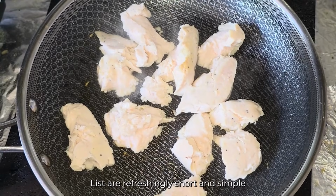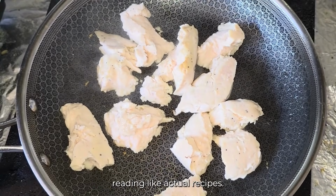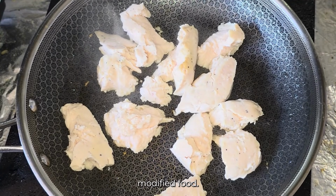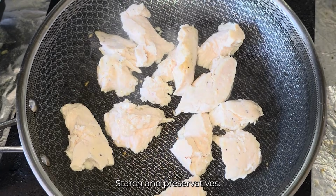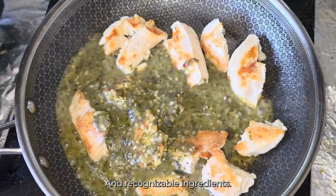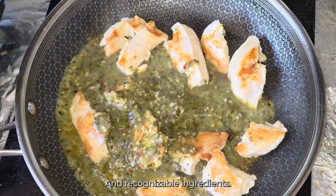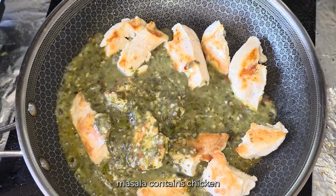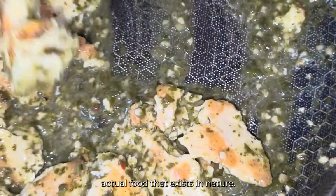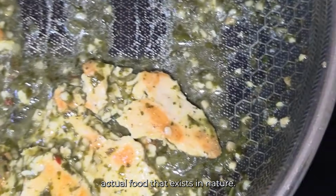The ingredient lists are refreshingly short and simple, reading like actual recipes, instead of sodium phosphate, modified food starch, and preservatives with chemical names. You get actual spices, real herbs, and recognizable ingredients. The chicken tikka masala contains chicken, tomatoes, coconut milk, real spices, actual food that exists in nature.